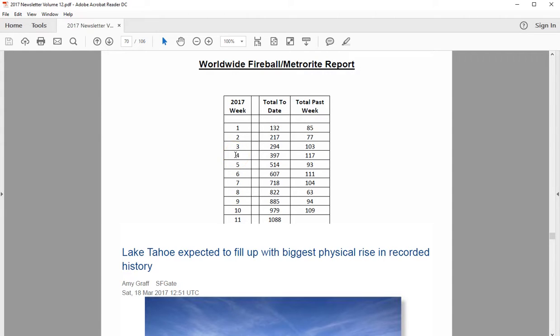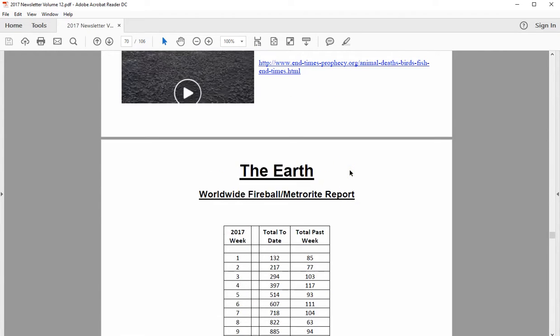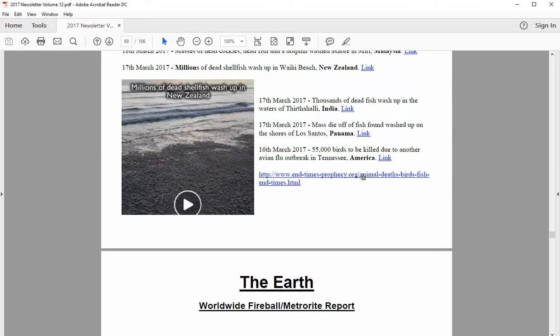In 2016, we broke the 2005 total number of reports for the whole year in week 5. That's the difference between now and back in 2005. And now in 2010, we broke the record in only 11 weeks. That's what's going on. These are the fireball reports, people sighting fireballs around the world. They are dramatically increasing. The reason?